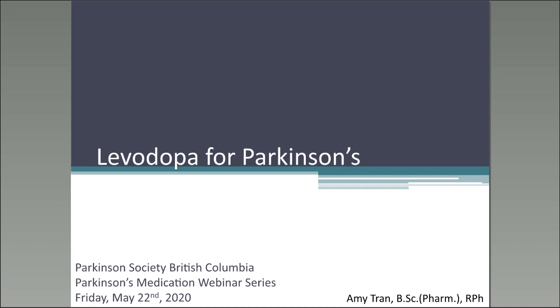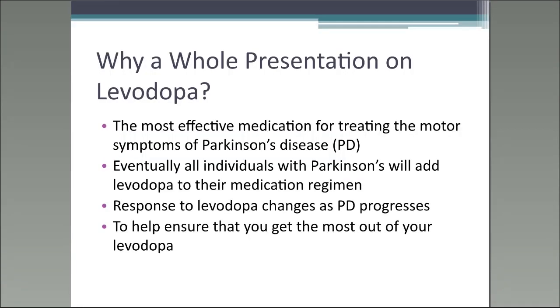So to start off with levodopa, why a whole presentation on levodopa? The reason is levodopa is the most effective medication for treating the motor symptoms of Parkinson's disease. There are other classes as well that can help treat the motor symptoms, but this one is the most effective. Eventually, all patients with Parkinson's will add levodopa to their medication regimen.